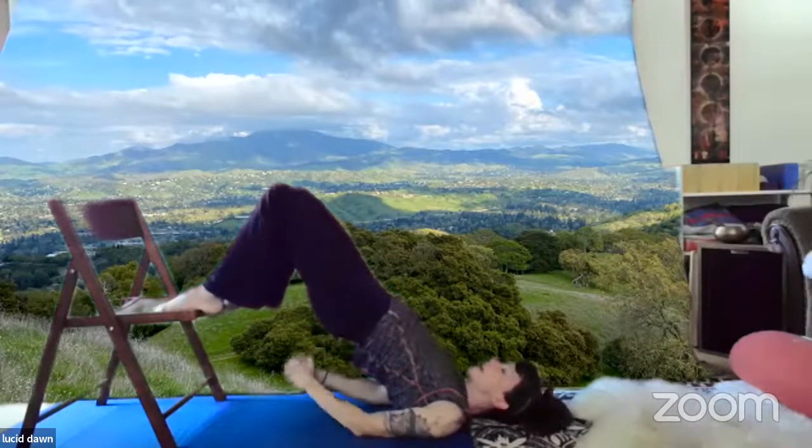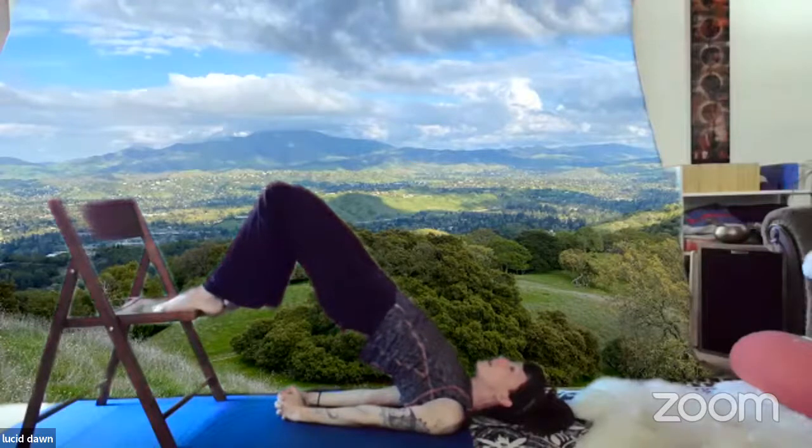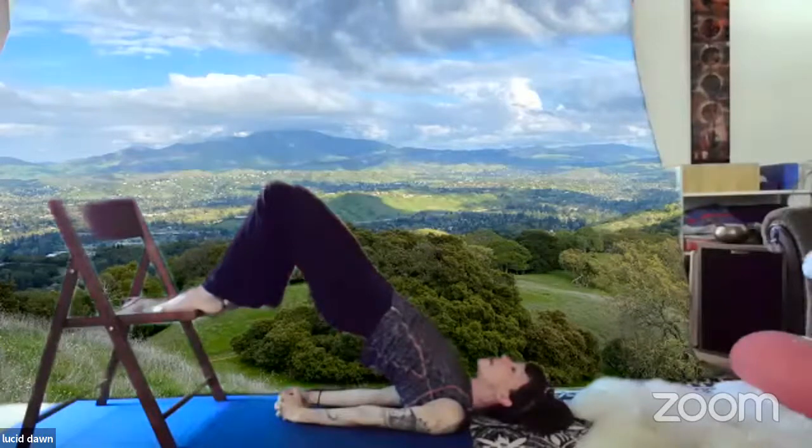Maybe you interlace the hands behind you or hold on to something behind you. Squeeze the shoulders on the back as much as you can. Puff up your chest, lift your chin. Press very strongly into all those points of contact. Maybe hands, elbows, shoulders, center back of the head, lifting the chin to really reignite a strong cervical curve.